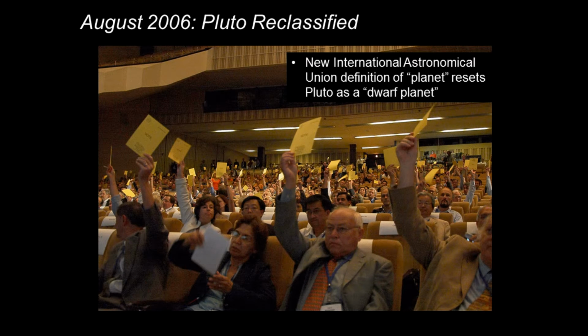Then, in August 2006, just 8 months after we'd launched, Pluto was redefined as a dwarf planet. And I will not belabor this point. Many people before me have, with very good arguments. Suffice it to say that when I got questions, well, are you going to turn the spacecraft back or go somewhere else? We said no. We still want to go to Pluto.